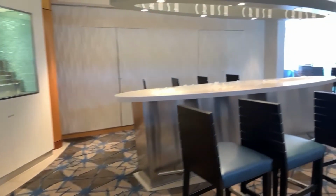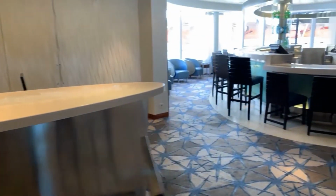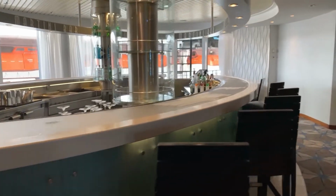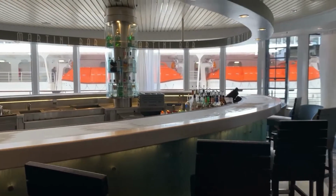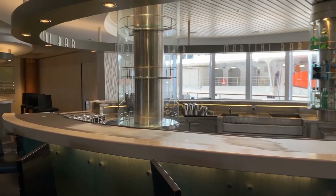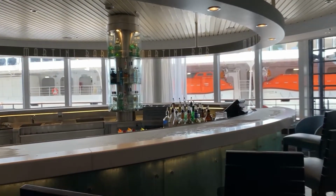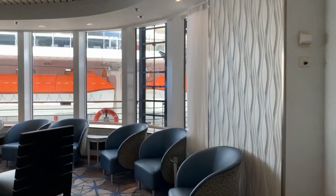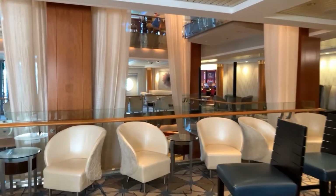This is the Crush Bar. And this is the Martini Bar. And this is where you would come for all your martini wishes. And they do a martini show. It's very entertaining. The bartenders, from our experience, are very outgoing and friendly. And there's seating all the way around here as well. This is all just off of the midship elevators.